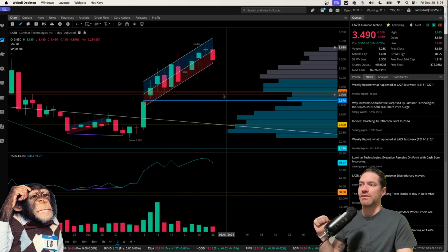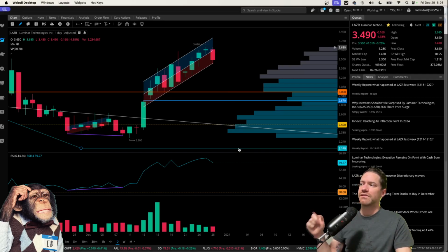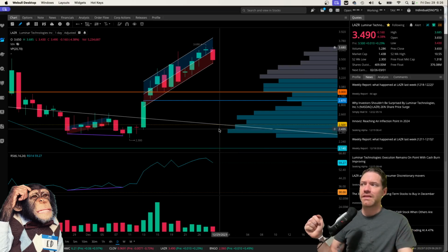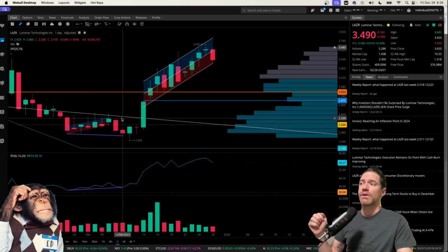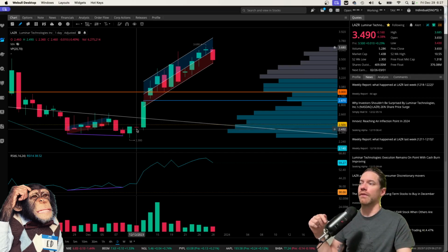Going to around $2.70. I previously did have $2.14 marked in this green line. I don't really think that we're going to be testing that, especially because we've broken above what I had thought was downtrending support or resistance. We're now above that, so I don't think that we're going to get much lower than that.